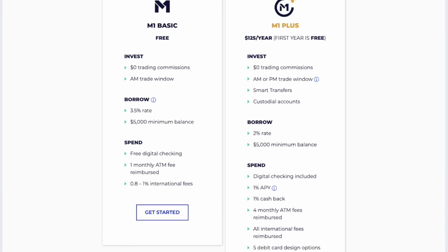But to me, M1 Finance Plus or M1 Plus, the actual service that they offer on top of the free app, isn't really worth it in my personal opinion. $125 a year, even though the first year is free when you sign up, is simply too much for what they're actually offering to you. And that's my personal opinion, but I don't see too many people signing up for it.